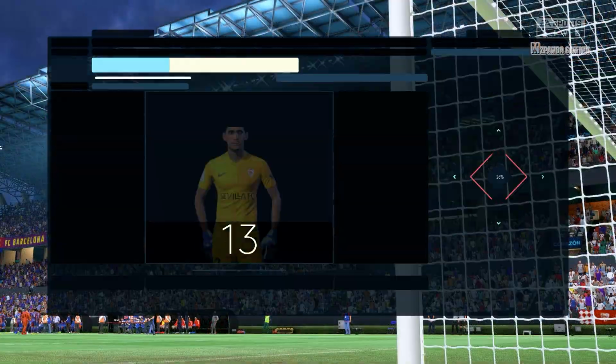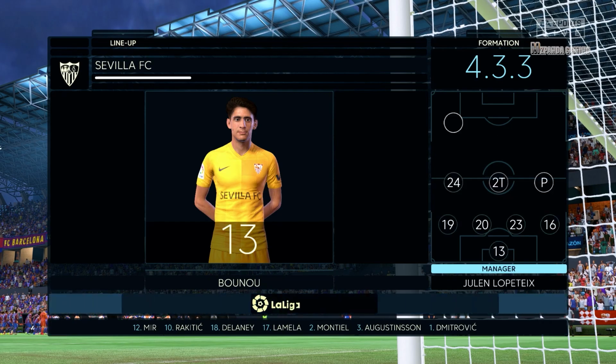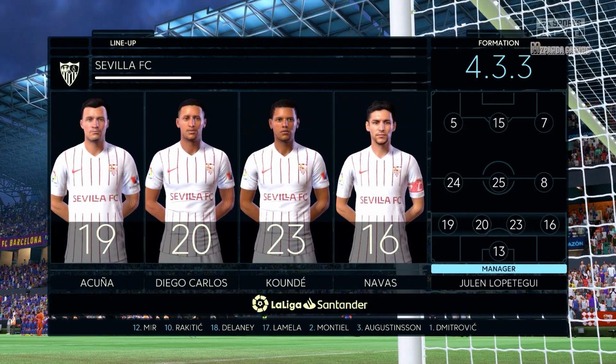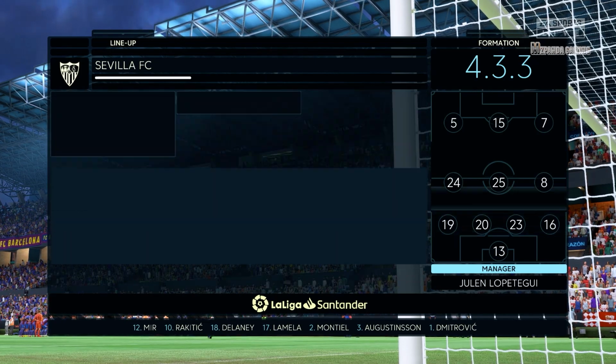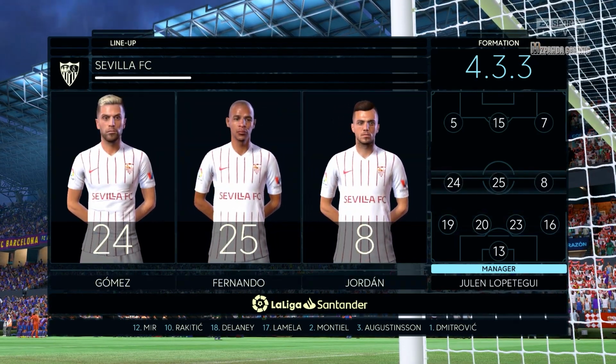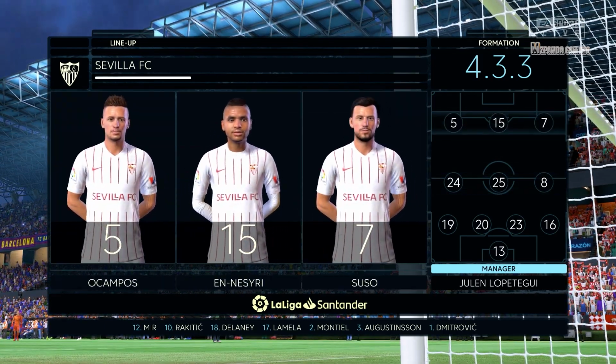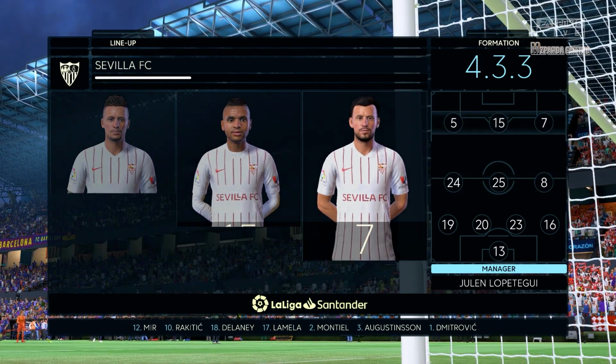The Sevilla starting 11. Yacine Bounou is the goalkeeper. Marcos Acuña plays with Jesus Navas in the fullback positions. Alejandro Gomez starts alongside Fernando in the centre of midfield. And the idea is to have just the one striker up there trying to pose problems for the opposition.